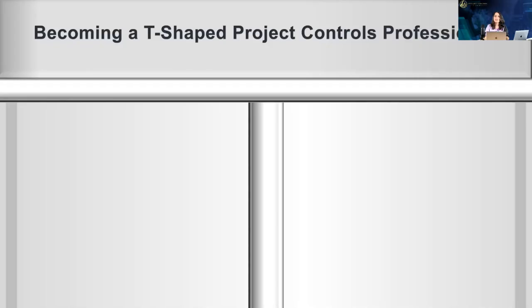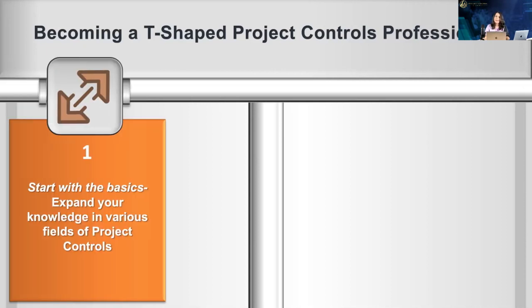I have my own opinion and I respect everyone, whatever you think, on how we can move toward that. The first thing that I recommend to move to a T-shaped project professional is to start with the basics. Expand your knowledge in various fields of project control. That's really the starting point.